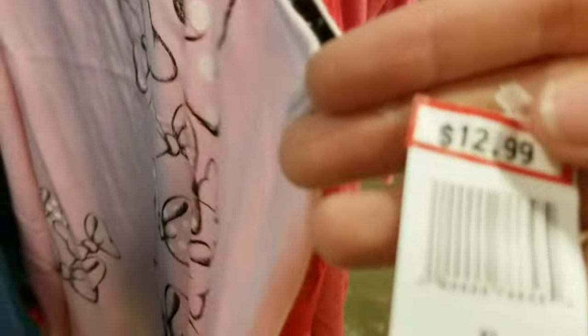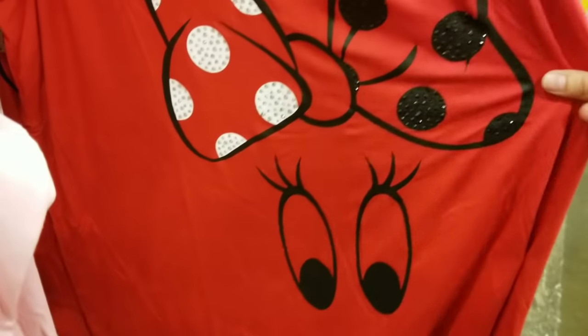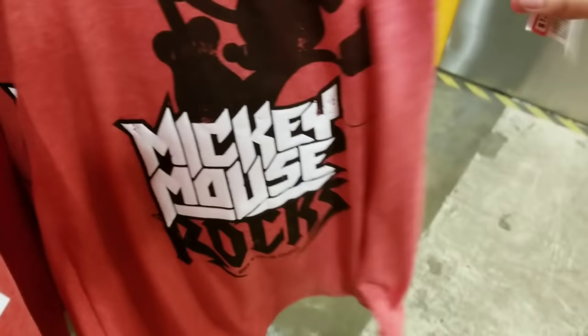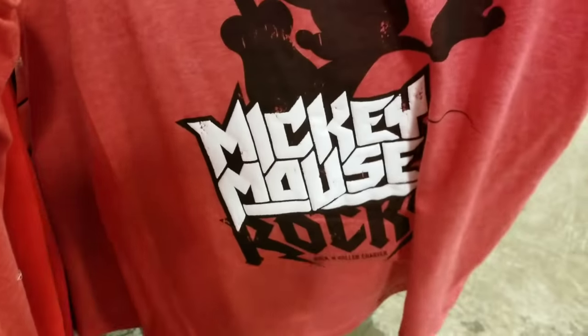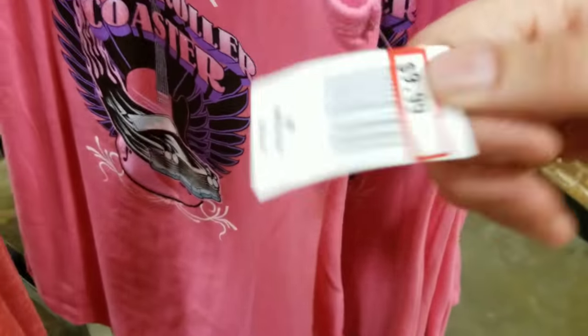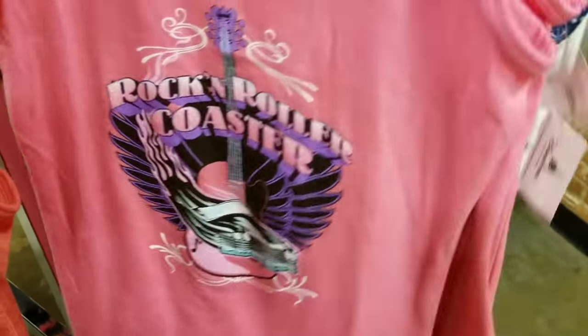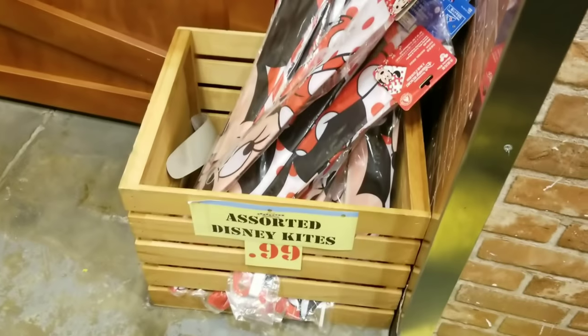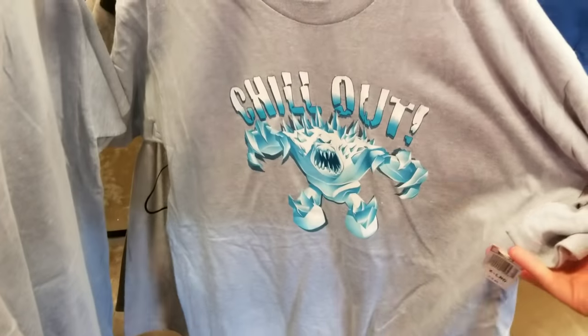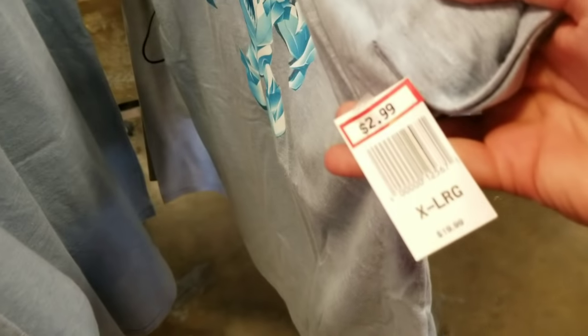$12.99, $9.99. What else do we have? I'm just gonna keep on going around this. Whoa, $9.99. I feel like this is kind of like a cover up maybe. $12.99. That's from Rock and Roller Coaster, and another Rock and Roller Coaster shirt for $9.99. They have made a super price drop on their kites, and they're only 99 cents. So this rack is right in the front of the store, and they have some really good deals.